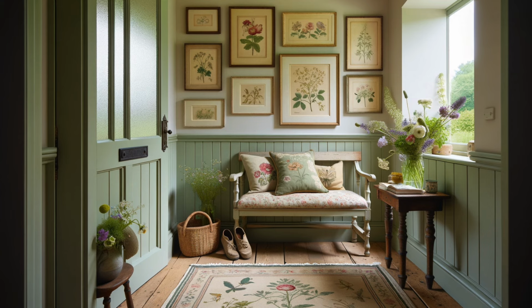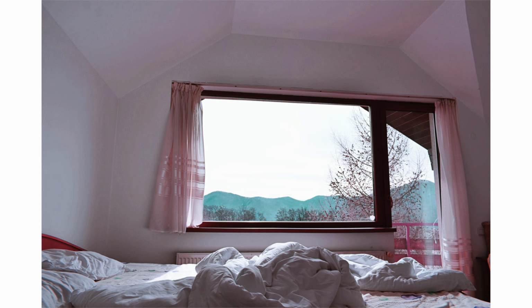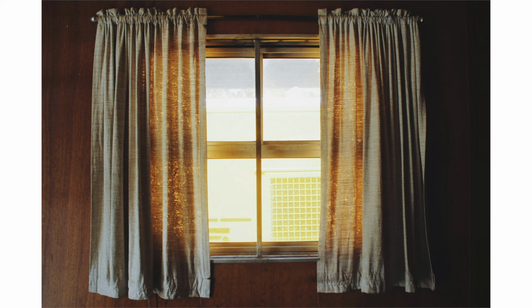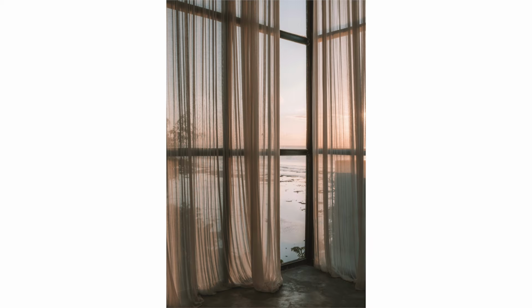Mistake number 5: hanging curtains incorrectly. Improper curtain placement can make windows appear smaller and hinder natural light. Solutions. Maximize window appearance. Hang your curtains high above the window frame, closer to the ceiling.